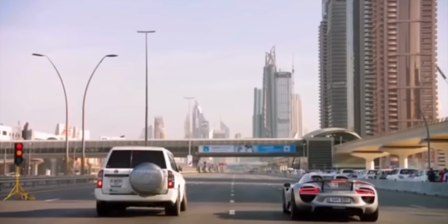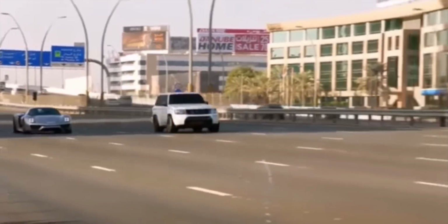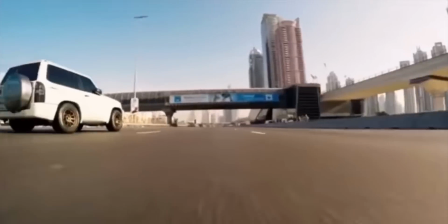I get it. You want to dust a supercar at a stoplight. I mean, that's what dreams are made of. Just making an unsuspecting victim cry.